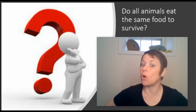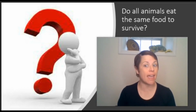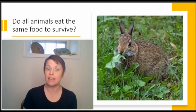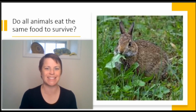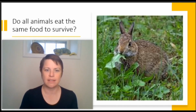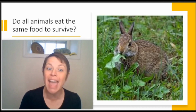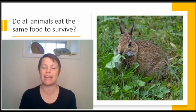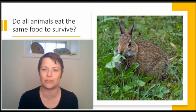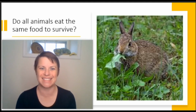I have another question for you. Do all animals eat the same food to survive? Take a look at that image. Do you know what animal that is? That's a rabbit. A rabbit does not eat meat or other animals. A rabbit eats plants to survive. Yummy! It looks like that rabbit is eating a piece of grass or a leaf. This rabbit is surviving off of plants.